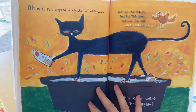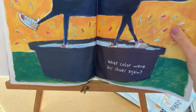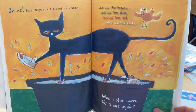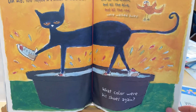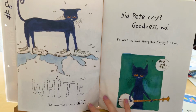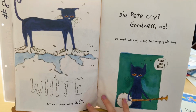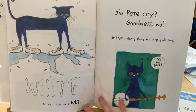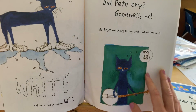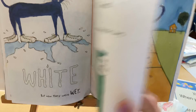Oh no! Pete stepped in a bucket of water. Ah! Pete fell off. He stepped in a bucket of water, and all the brown and all the blue and all the red were washed away. What color were his shoes again? White! But now they were wet. Did Pete cry? Goodness, no. He kept walking along, singing his song.